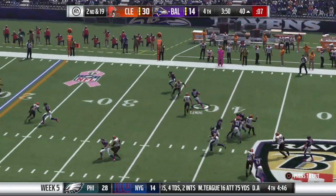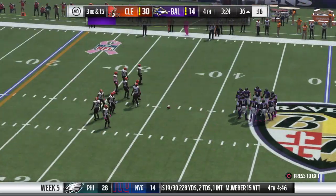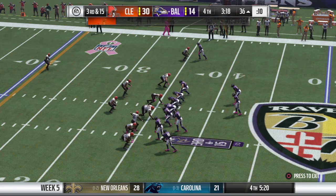Gun. They'll look to throw. Firing quickly here, and that's complete. 4 yards on the completion, and it sets up a 3rd down. 9th play of the drive now on 3rd and a country mile. Here we go now. 3-19.